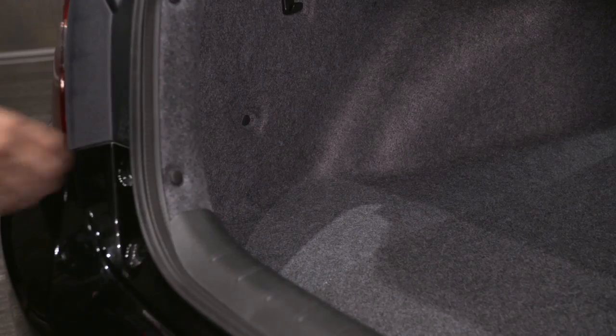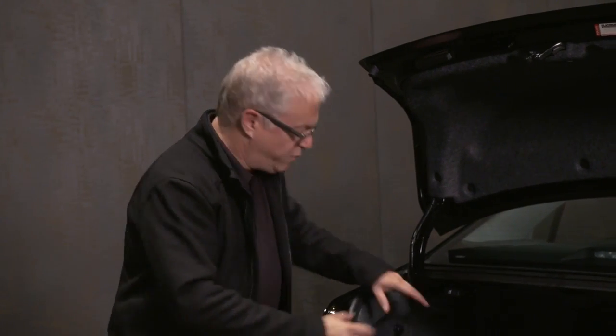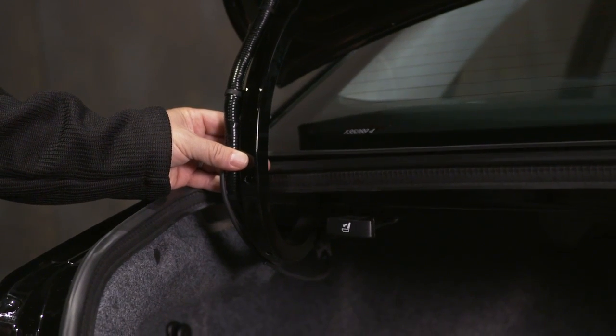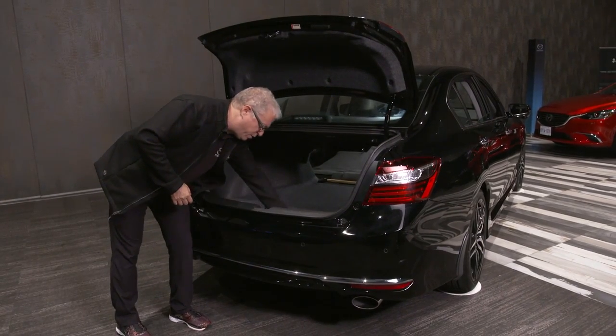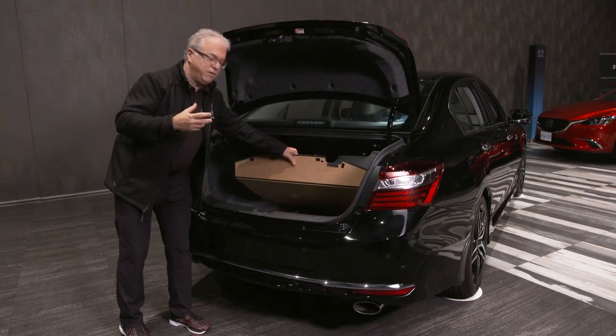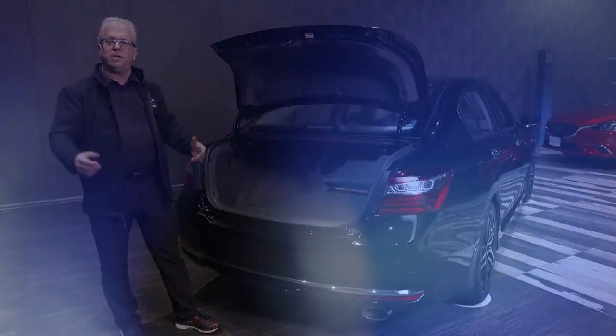Beyond that, there's no storage on either side. There's nothing to receive the hinges, so if you put a box down here when you close the trunk, you're going to crush it. And finally, the hinges themselves aren't finished. You've got exposed wiring and zip ties. And when you look underneath, this is all done in particle board, meaning if it gets wet from shoes or boots in the wintertime, sooner or later it's going to swell and disintegrate.